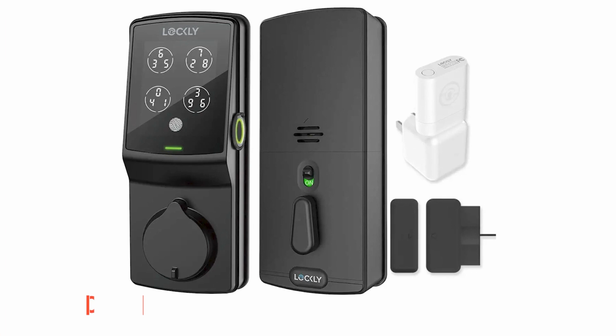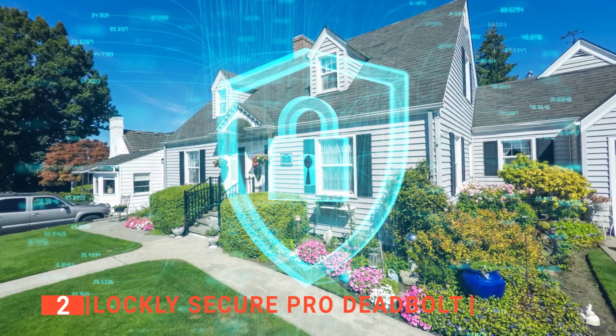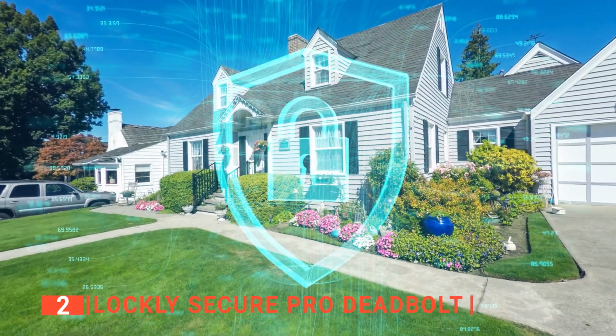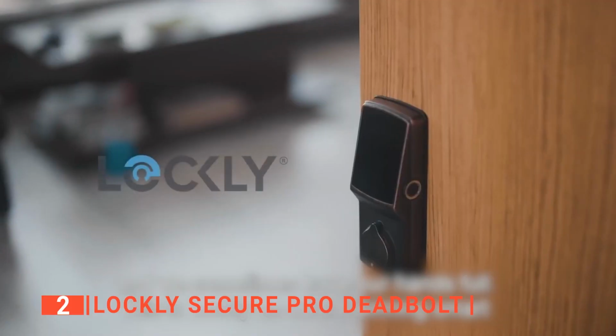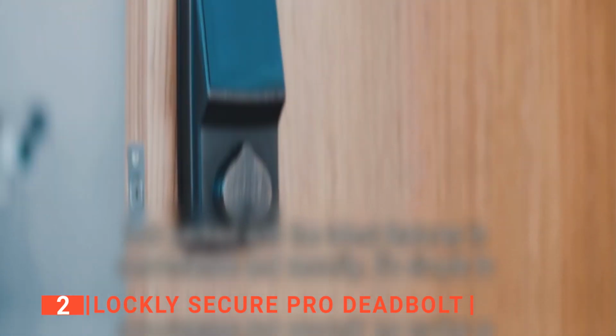The second product on this list is the Lockly Secure Pro Deadbolt. When it comes to technologically advanced equipment used to keep your homes and other properties safe and secure, unlocking your door with the built-in advanced 3D fingerprint sensor is an obvious choice.